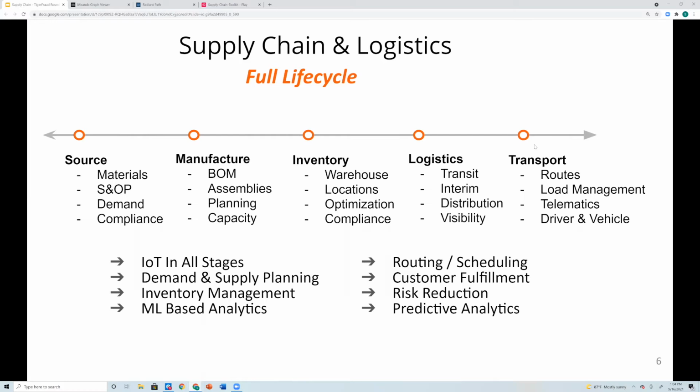Demand and supply planning is going to be critical, inventory management even so. And then for predictive analytics, machine learning and AI is going to be really a compelling story there as well. And Graham's going to go deep on that. Then obviously we have all the routing, scheduling, fulfillment, and risk reduction. And again, more predictive analytics and prescriptive analytics in the supply chains can make a huge difference.